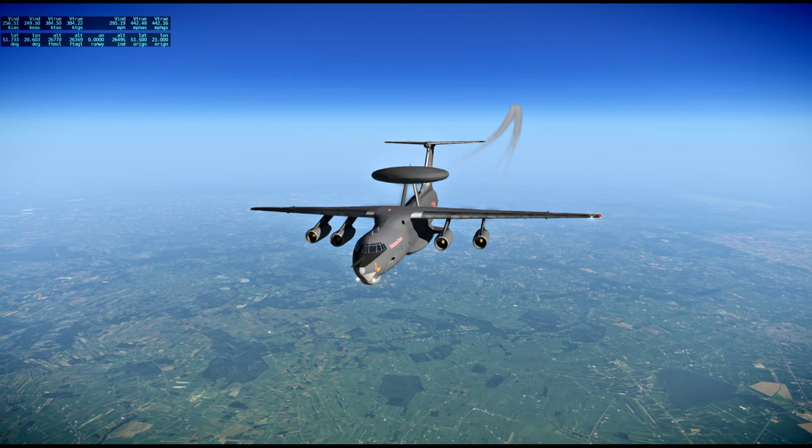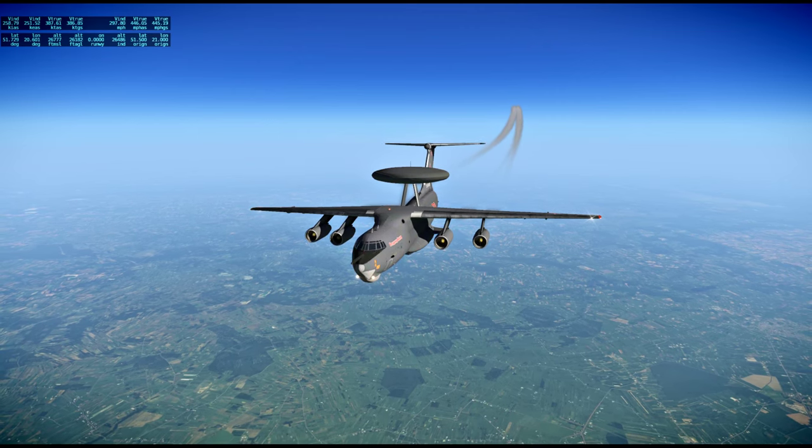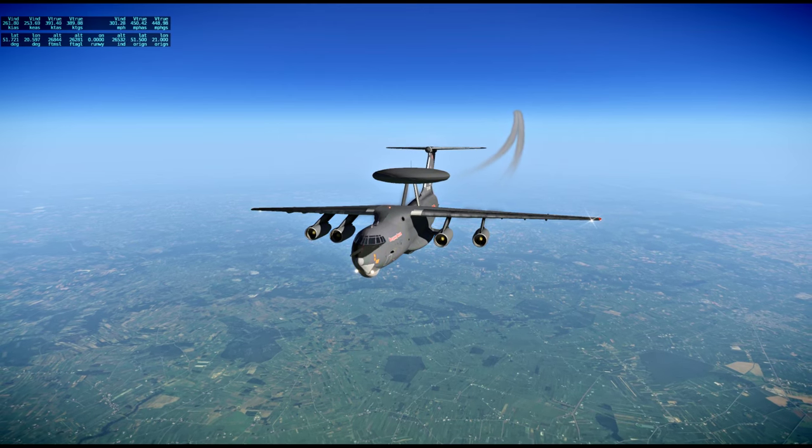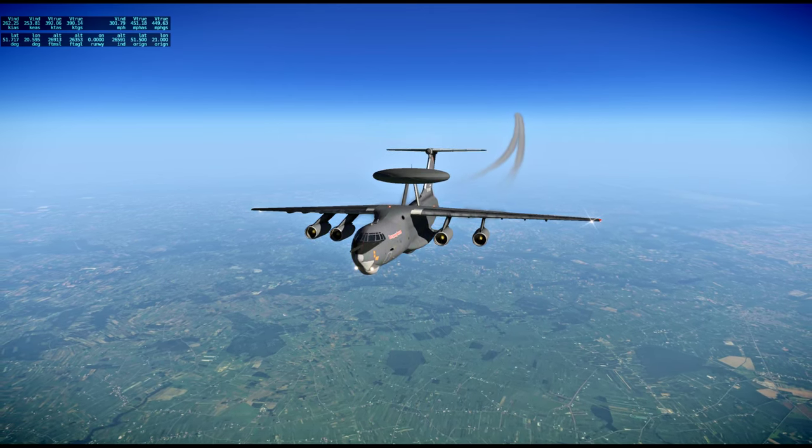The engines each provide 117 kilonewtons. Apparently, it's more or less airliner-type stats. Service ceiling, 39,000 feet.